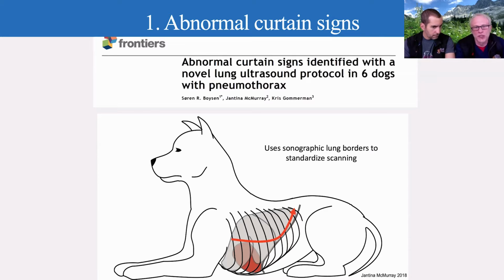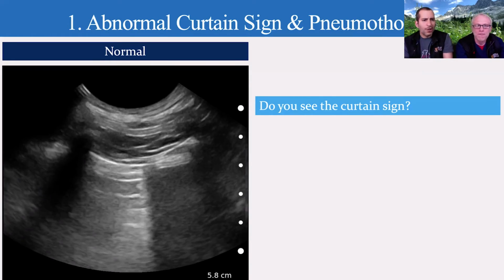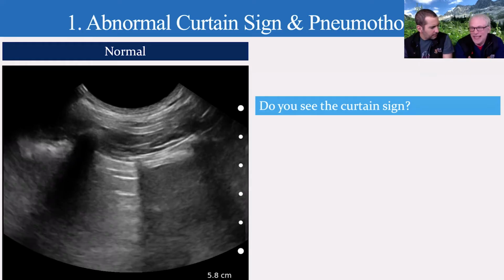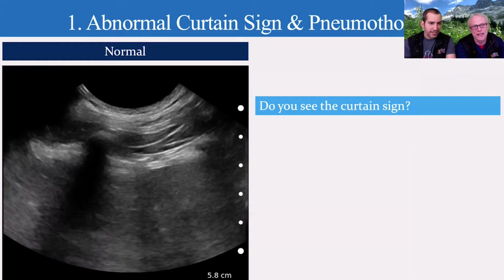Well, let's go through this, Dr. Chalhoub. We're going to go back, like we said, caudally and then along that curtain sign. Yeah. And as we do that, we can look for abnormalities, Dr. Chalhoub. So wait, there's a normal and an abnormal curtain sign? You're getting the hang of this, Dr. Chalhoub. Jeez. So let's talk about those abnormal curtain signs. So here's that vertical edge artifact. This is normal. This is normal.